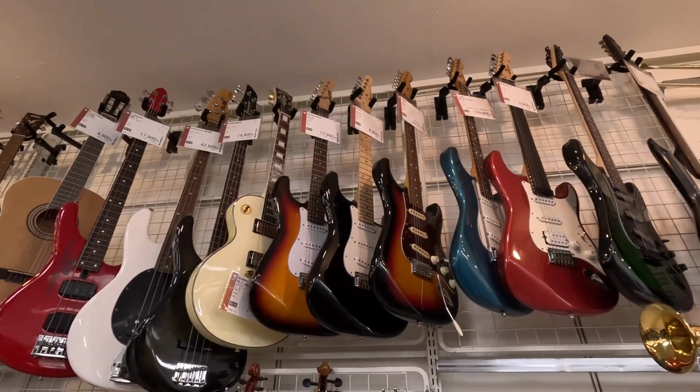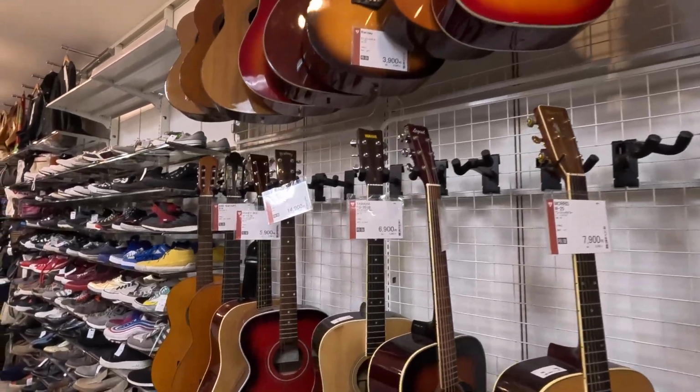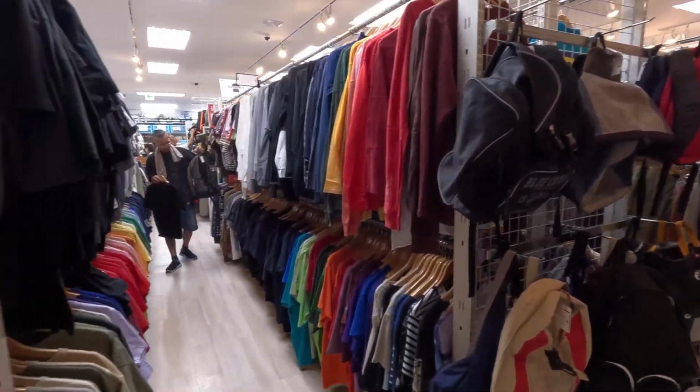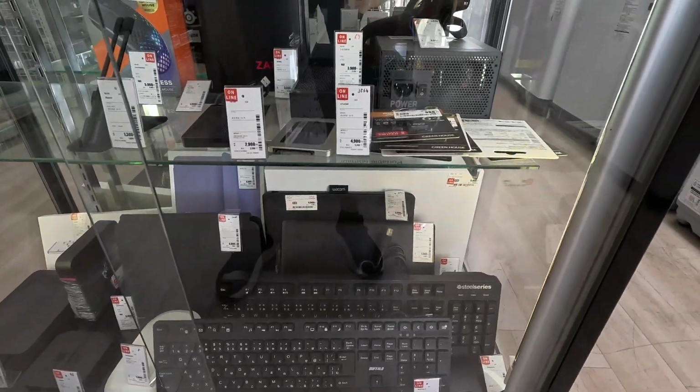Had a couple cool guitars. They had one that I definitely did like. That Bernie was fire and that Strat was clean too, but man, if I'm in Japan, I'm gonna get a Strat, it's gotta be made in Japan. That's the only way to go.